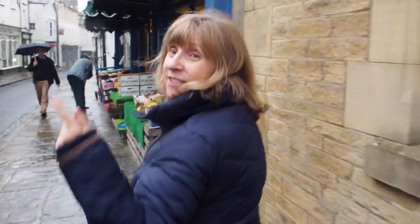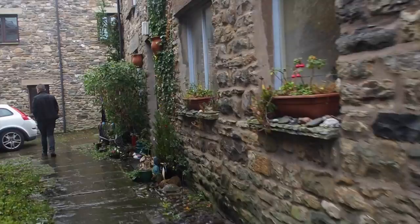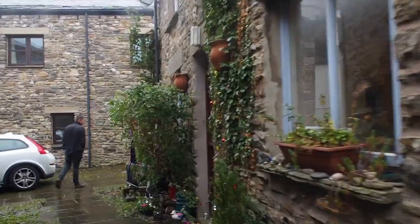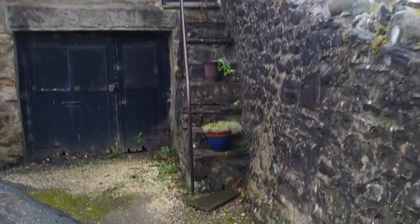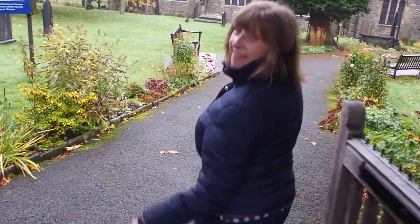As you can see, there's a mixture of Georgian and older houses. Oh, look at that little courtyard. It's really pretty. I just love exploring these wee villages. Look at these tiny wee steps up to the door. This must be really old. A wee shortcut through the churchyard. It's so pretty in here.